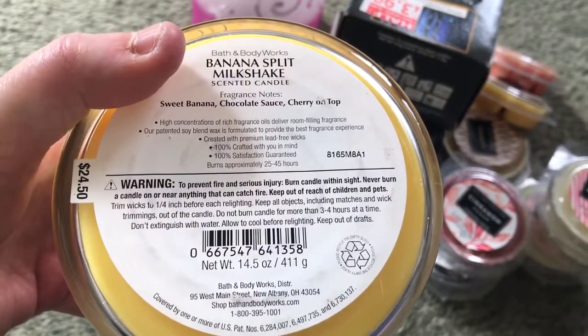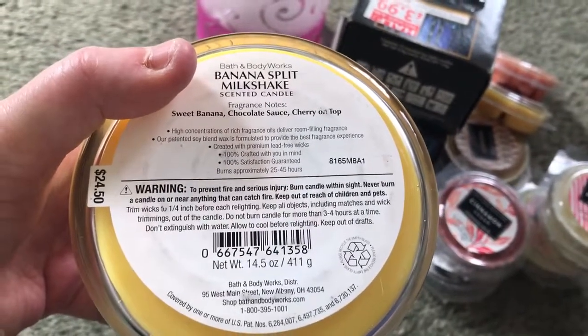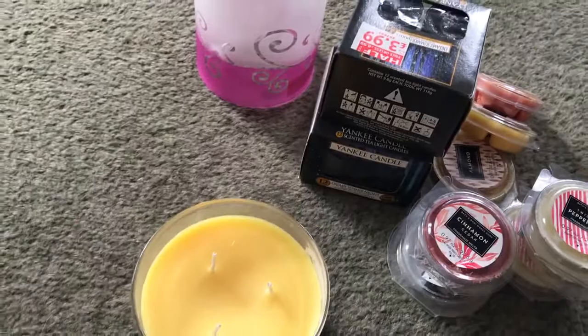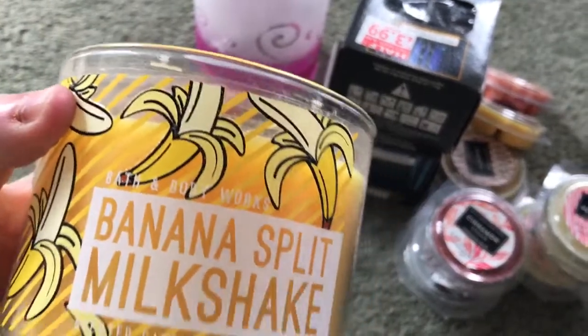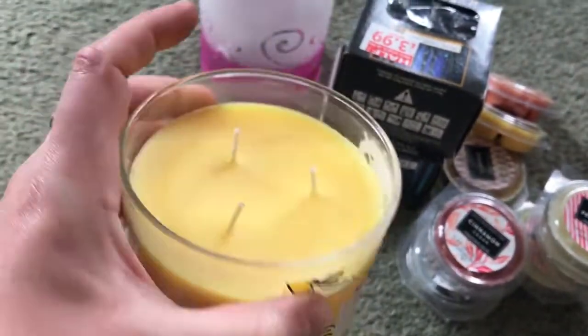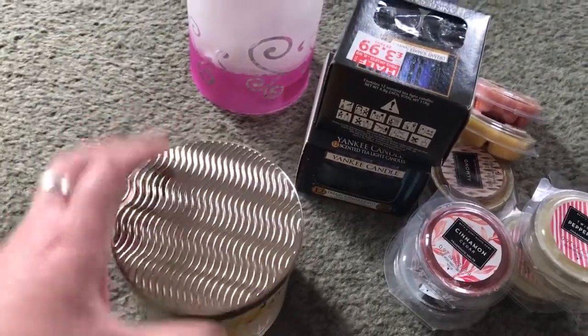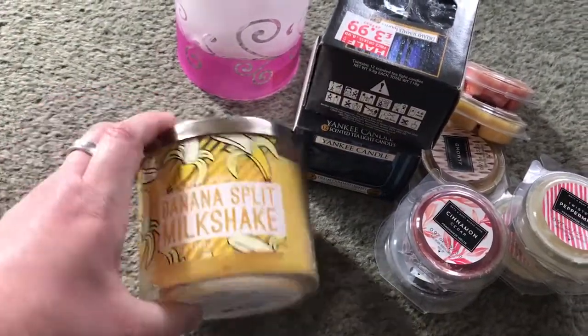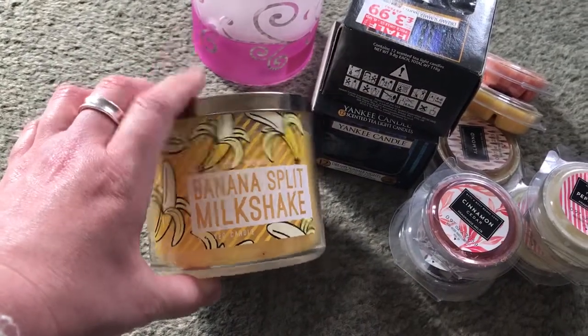But this one's sweet banana, chocolate sauce and a cherry on top, and it is literally just like a banana split milkshake. It smells absolutely incredible. Oh, I could eat it now actually, with a little wavy lid. I've not burnt it yet. I've not got around to burning any of these yet, to be honest with you. But I really like that scent. I'm looking forward to burning that when it's a little bit warmer. Weather here in the UK, we have had some warm weather to be fair, but it's miserable and horrible and disgusting out there today. So that's that one.